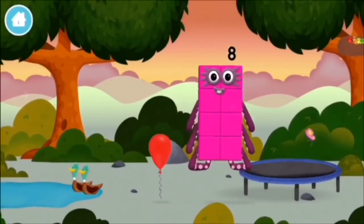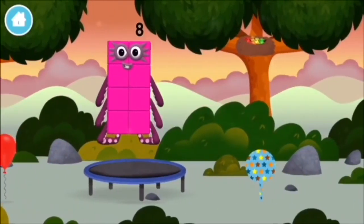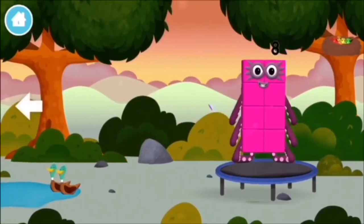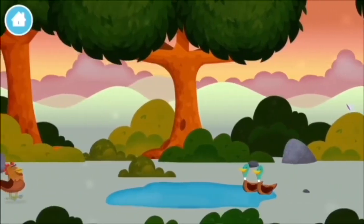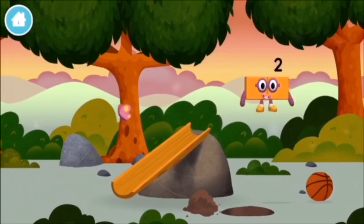This is great. A trampoline. Four birds in a nest. A balloon. A balloon. You found a number block.